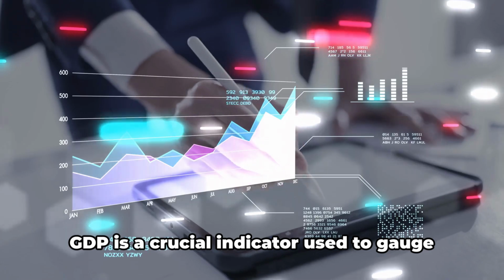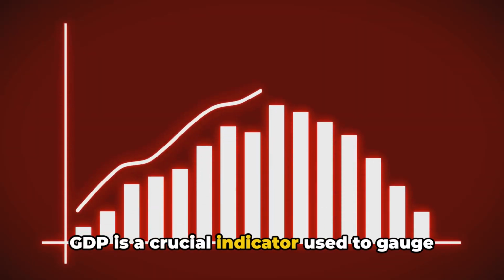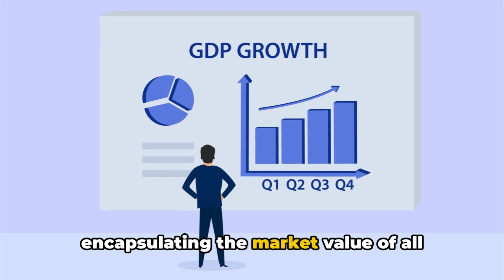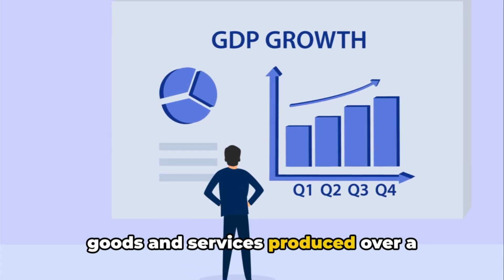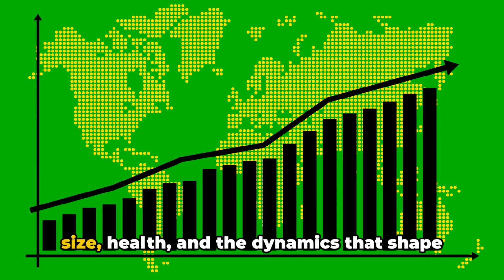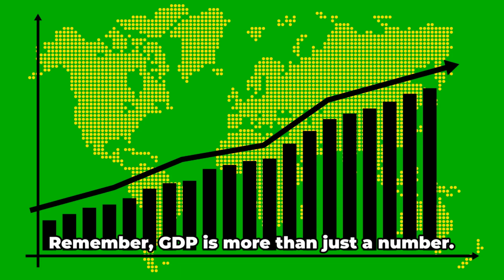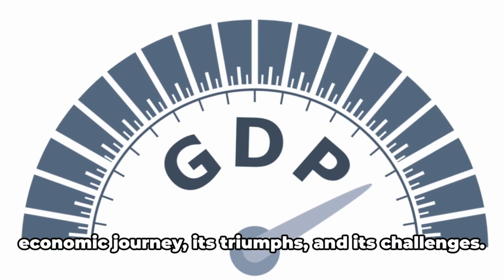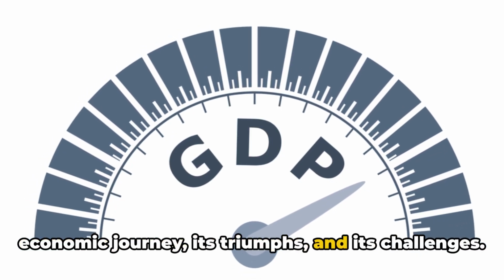GDP is a crucial indicator used to gauge the economic performance of a country, encapsulating the market value of all goods and services produced over a specific period. It's a mirror reflecting an economy's size, health, and the dynamics that shape the global economic landscape. Remember, GDP is more than just a number. It tells a story about a country's economic journey, its triumphs, and its challenges.